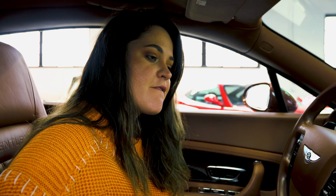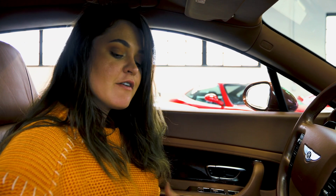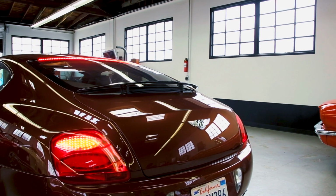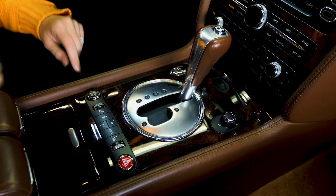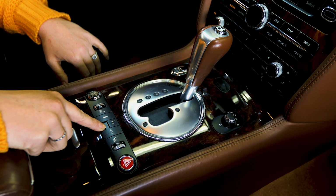So there's a button for just about anything you could want in this car. Whatever kind of adjustment to make the car personalized to you and how you want to drive it, it's all adjustable here in front of you somewhere on one of these buttons. For instance, it has a spoiler that pops up when you're going at high speeds, and right here are the buttons to make the spoiler pop up or close back down.